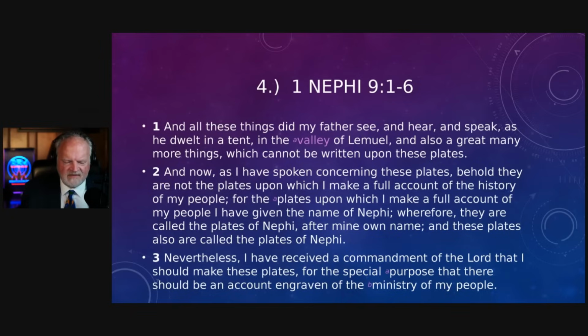So what is the point of having a name to distinguish two sets of plates when the name is the same? It's a good question.